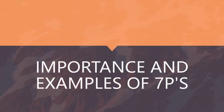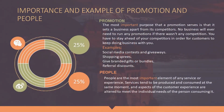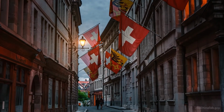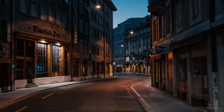Now, let's tackle the importance and examples of the 7 P's. So the first one is promotion. May I read? The most important purpose that promotion serves is that it sets a business apart from its competitors. No business will ever need to run any promotion if there wasn't any competition. You have to stay ahead of your competitors in order for customers to keep doing business with you. So, ang promotion, important siya kasi may mga businesses na pare-parehas yung product. So, syempre, gusto mo mabili yung sayo.